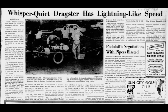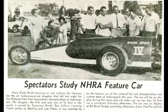Oh, and a side note about that 189-mile-an-hour speed they ran in Illinois. The car had been having issues shutting off down track and slowing through the traps, so the run, when it went 189 miles an hour, it started from 200 feet past the starting line. Now, I bet you could wish you could see this car and hear it, right? Well, now you can.